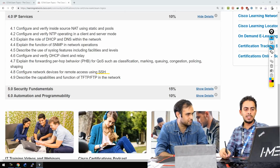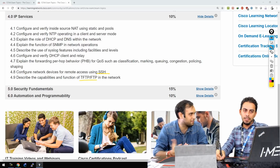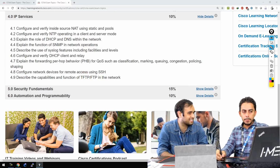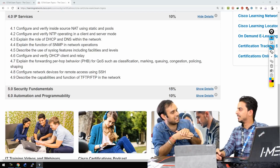and describe the capabilities and functions of FTP, TFTP, regular as usual. So for configuration backups, like IOS backups and these things. But again, this is just describing the capabilities of this in the network. So we have to see about the configuration part of that.